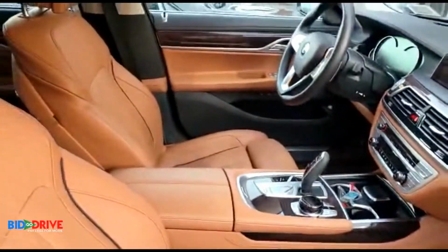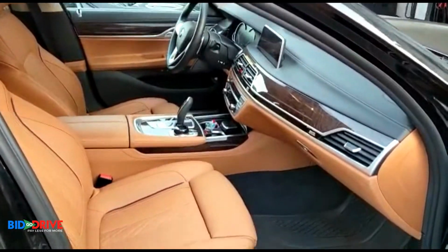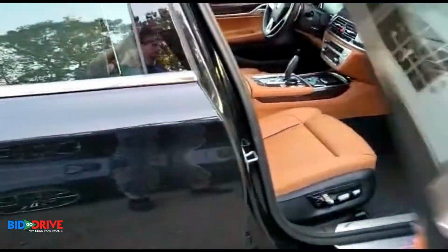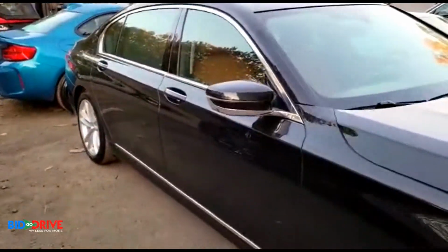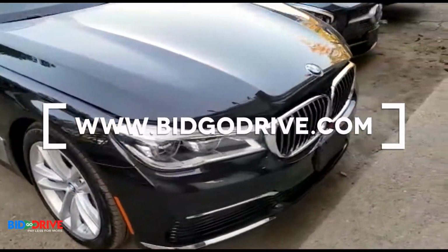You have the opportunity to own this vehicle for 25 to 35% off retail. It'll be on the website soon.